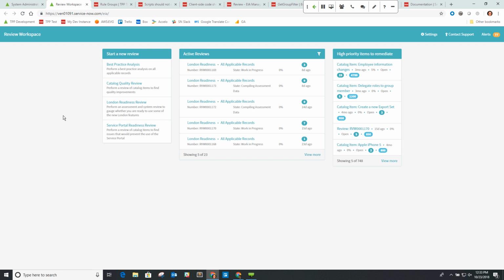Now this is where it's really more of a strategic focus, looking at some of the new things that are available in London. How prepared are you from a maturity perspective to make use of things like the virtual chatbot, the HR features, the software automation features, or things like Flow Designer in there.